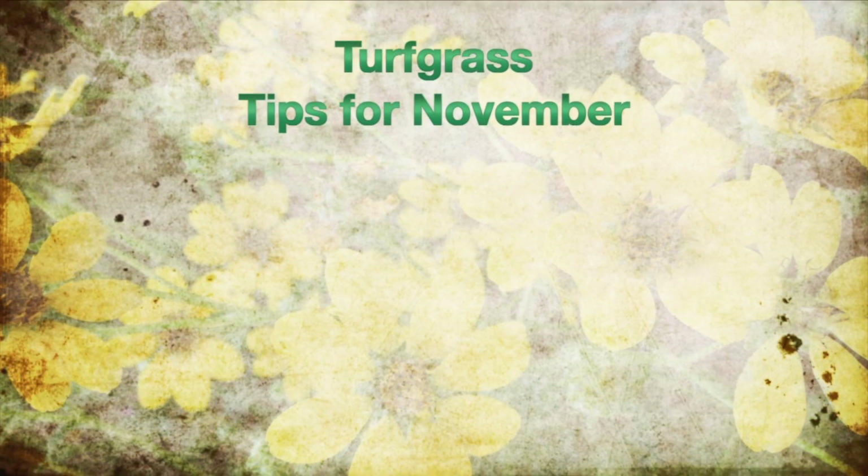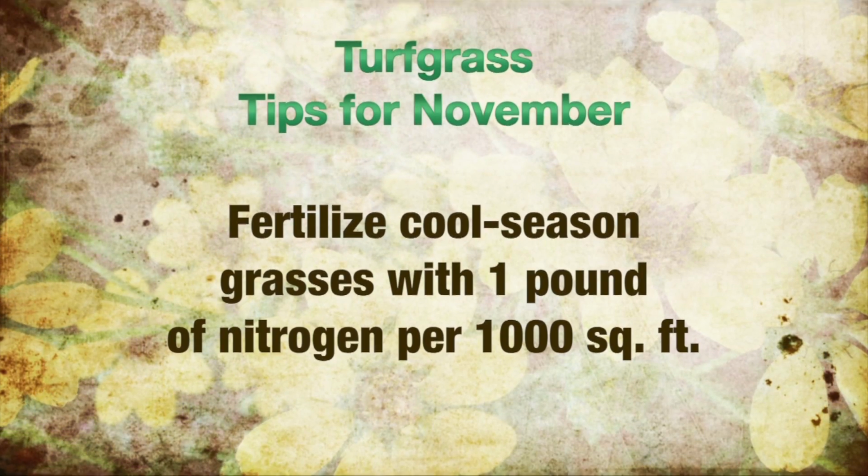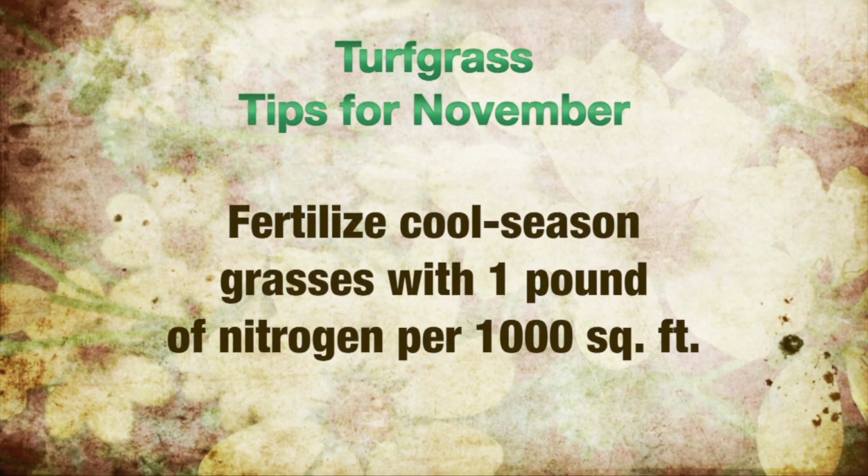I'm an ambassador at the Botanic Garden at Oklahoma State, and here are your tips for the garden for November. In your lawn and turf area, now's the time to fertilize cool season grasses such as fescue using 1 pound of nitrogen per 1,000 square feet.